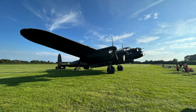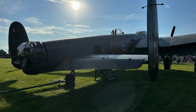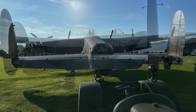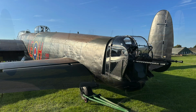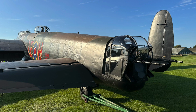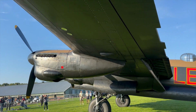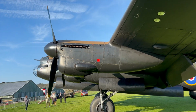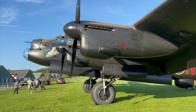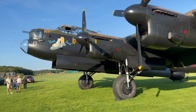Hopefully you enjoyed my tour of the restoration hangar, and now it's nearly time for Sally and I to get on board for our taxi ride. But before we do, here are some specifications of Just Jane. The bomb load carrying capacity ranged from 18,000 pounds with a maximum of 22,000 pounds. The wingspan is 102 feet, and the length of the aircraft is 69 feet 4 inches. The wing area is 1,300 square feet.